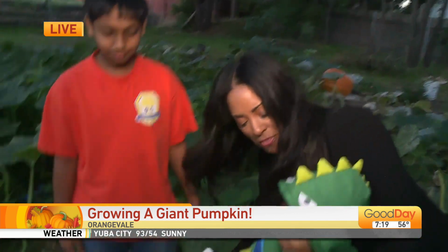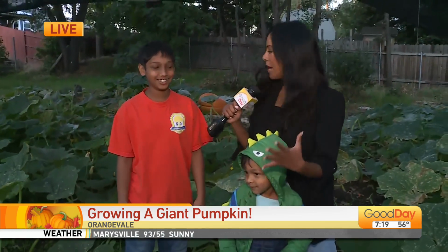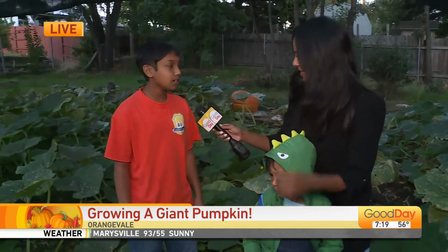500 pounds! What do you think about that? Okay, so Saturday is when the big weigh-off is going to be, right? And that's going to be in Vacaville. Yes, it's going to be in Vacaville at the Nut Tree. Okay, and then Saturday is the big Pumpkin Palooza happening at the Grange, right? I think that's Sunday. Oh, Sunday. Just kidding. See? On Sunday.